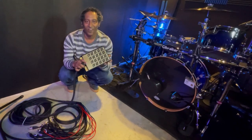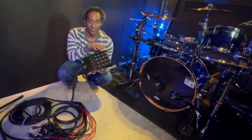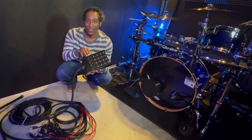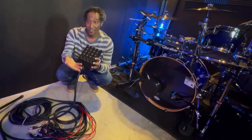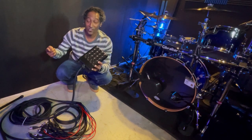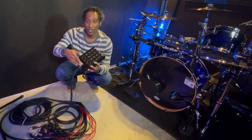This part here on the XSpro 16 channel snake has 16 channels of high quality Neutrik XLR input connectors and 4 outputs for creating either custom headphone sends or whatever effects you want to send, anything you want to do to customize a mix.